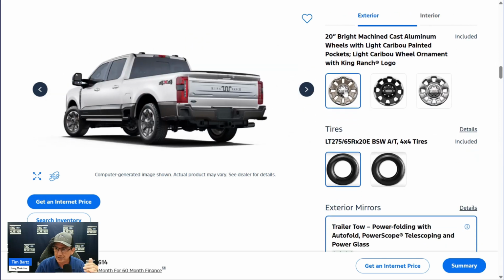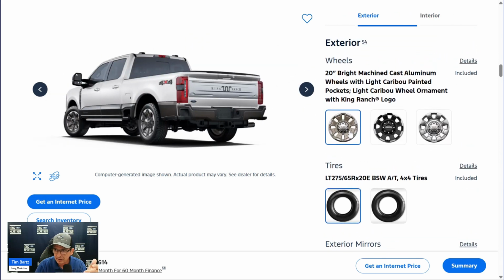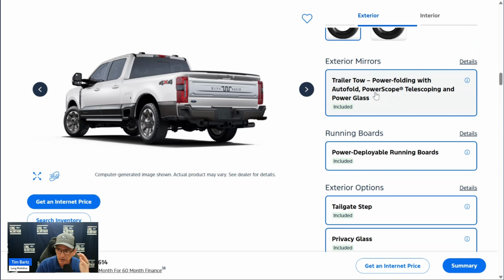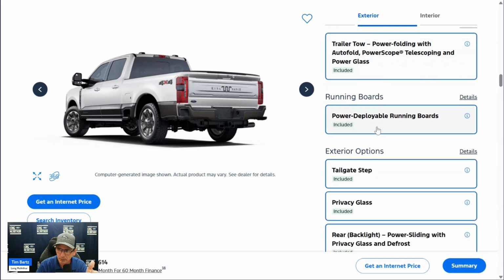And I really like the look of these. So actually, when you look at them, these two look almost the same. And the difference is you get that kind of bronze look to it, right? So pretty cool. So the mirror, that really good mirror, is going to be the standard mirror on this, only mirror available. Power deployable boards as well.